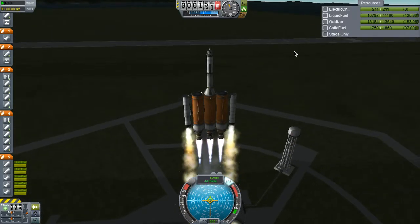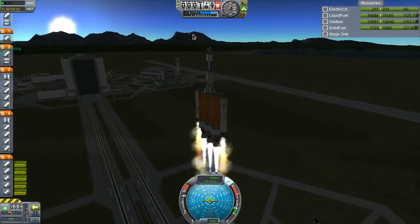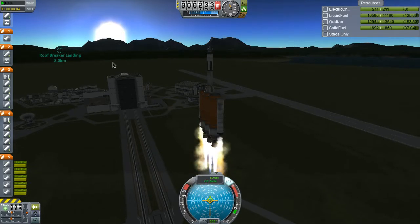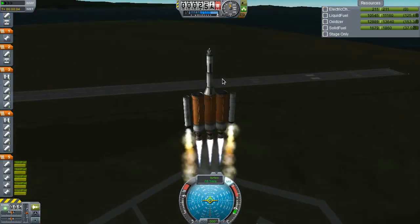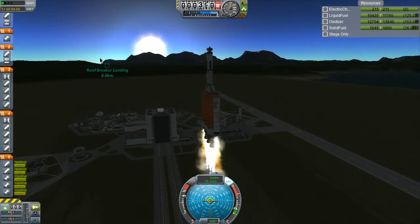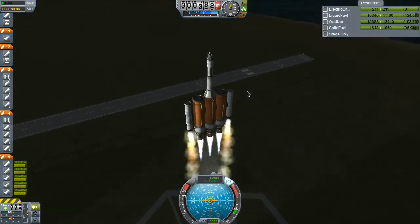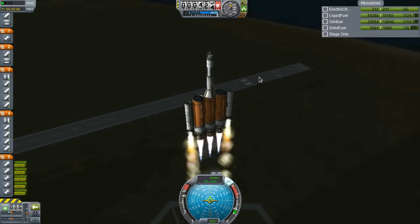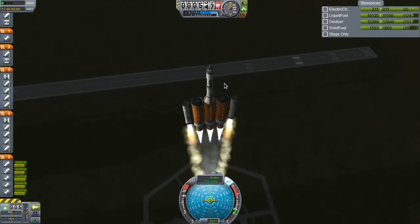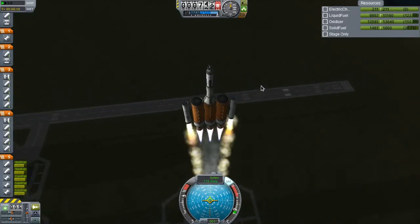It's actually nice and steady now. Look at that nice shading effect as we clear the vehicle assembly building and we're starting to get above the mountains with the sunrise to the west. Wait, is that really the case or is this sunset? I actually don't know. I guess I've never really thought about it before. Maybe that's sunset and I'm just not paying enough attention to it.